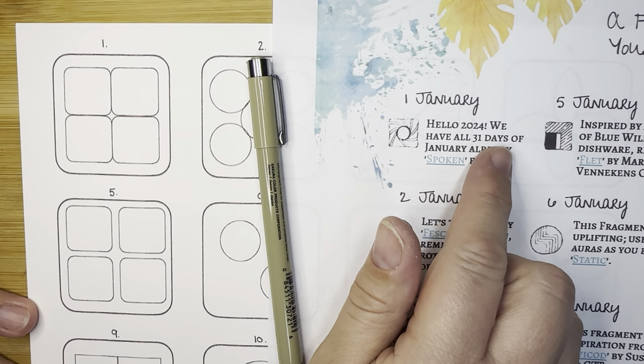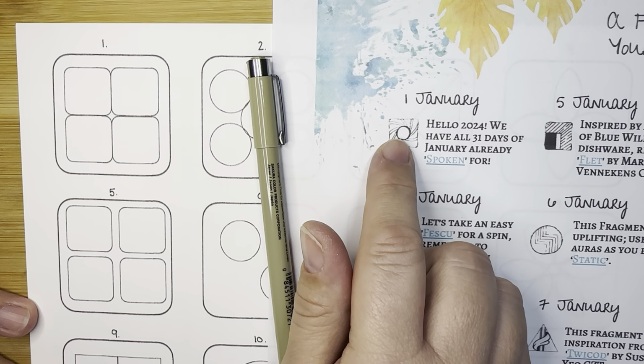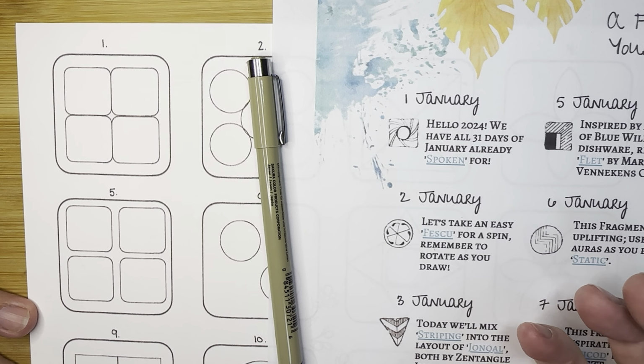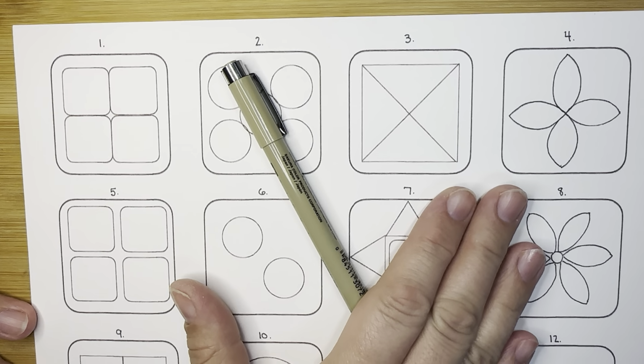We have all 31 days of January already spoken for. And Spoken is the name of the tangle we are putting in this fragment. So you can click on the blue ink and it'll take you to a step out of how to create this. Okay, so they've got 31 challenges, and this is what I am doing mine on.